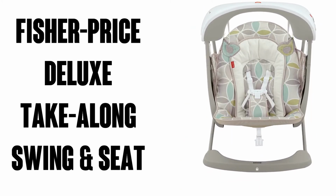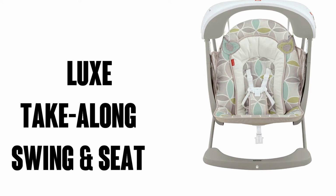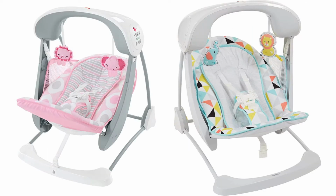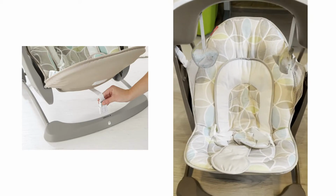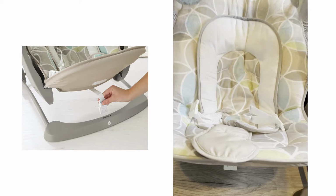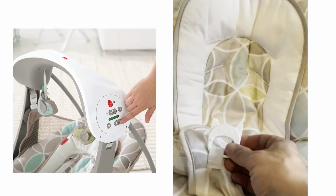Take-Along Swinging Seat. Seen here in Mocha Swirl, but it's also available in pink Ellipse and Windmill color schemes. I like them all, but my wife picked out this color scheme for us and our baby. And this convenient little swing has about 4,000 ratings on Amazon with an average of 4.5 out of 5 stars. Nice. And we got it with Prime, which meant free delivery for us, which is also nice.